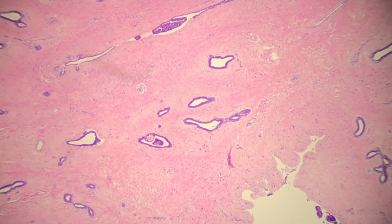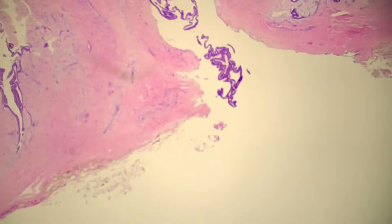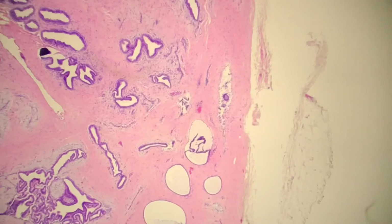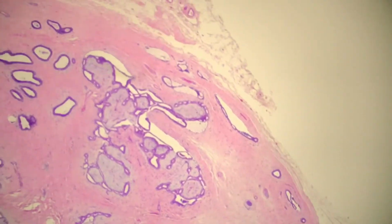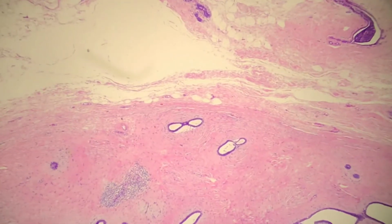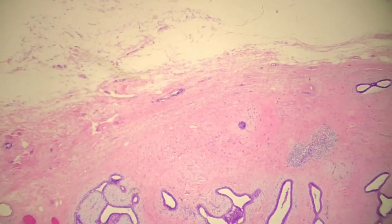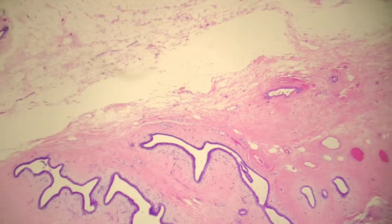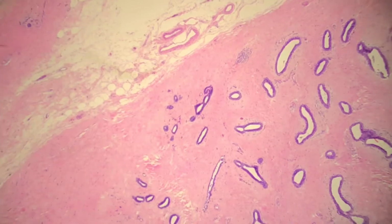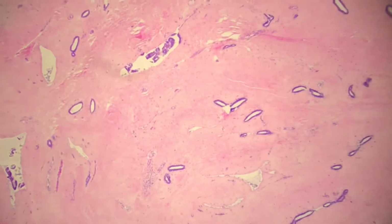So generally, and we're starting at 2x here, these are well-circumscribed masses. So if I go to the edge of this, and this is one of the larger sections, you can see that it is generally well-formed, it's round, and it has what is called a pushing border. And a pushing border means that as the tumor expands, as it gets larger, it's just shoving the other tissue out of the way. It's not infiltrative, it's not trying to take over the areas occupied by the other cells, but we have a pushing border.